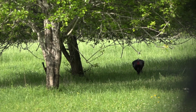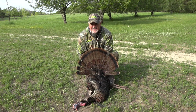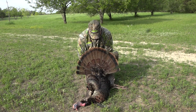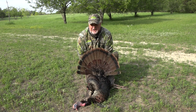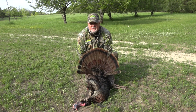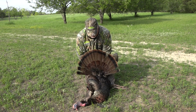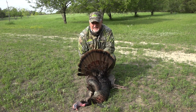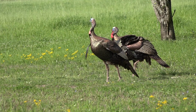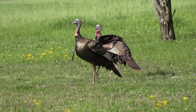Look at that, man. Two mature gobblers. This one's just not so lucky as the other one. But two beautiful birds, seen midday in the Gainesville area. Brought them in with the T-Box box call. Tell you, if you can get them to gobble at you in the middle of the day, they're coming. And don't be afraid to put up some hen decoys. They'll come right at you, man.